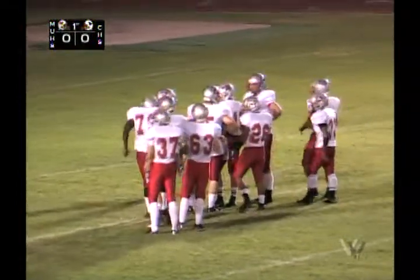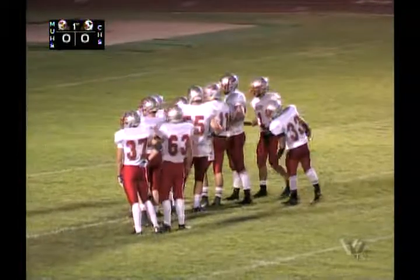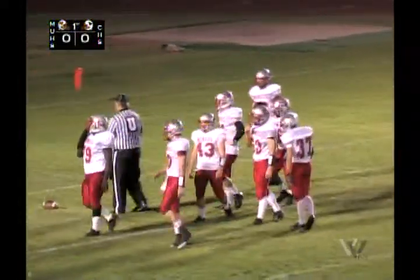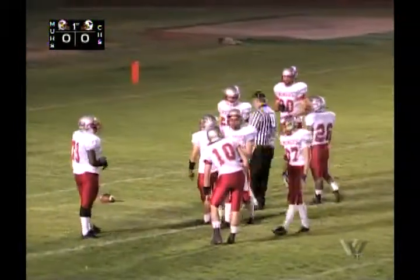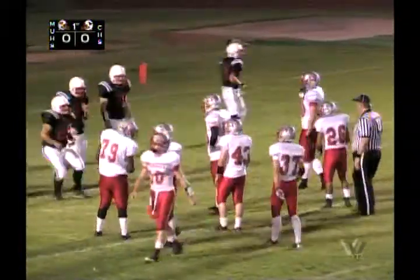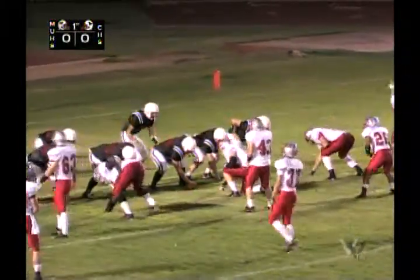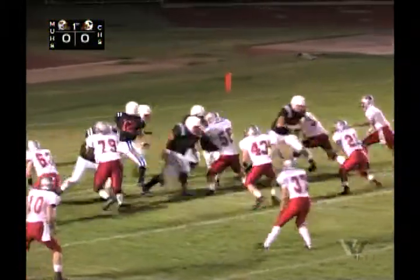Mingus Marauder defense out on the field. The Marauders in their away white uniforms with the red pants, the silver helmets. The Colts here at home wear their black uniforms with the white pants and the white helmets. Mingus is 3-1 so far this season after a big win last week. The Marauders came away with a win over the arch rival Flagstaff Eagles last week.